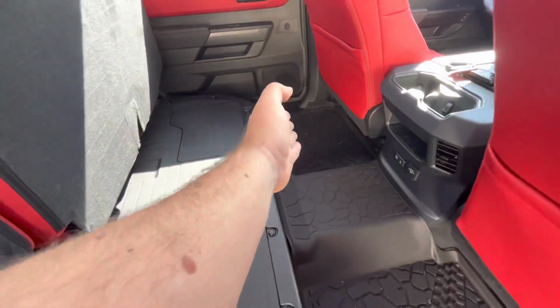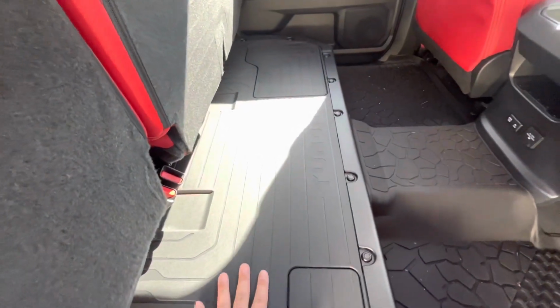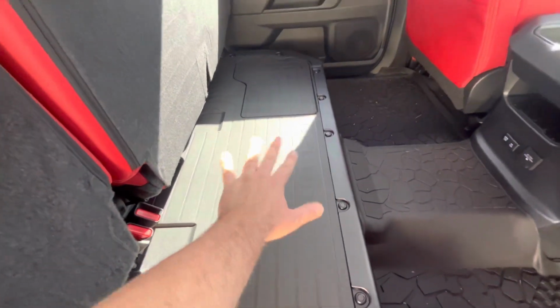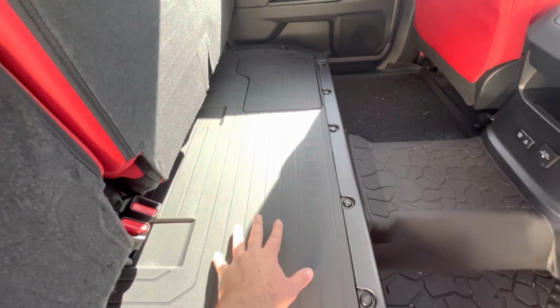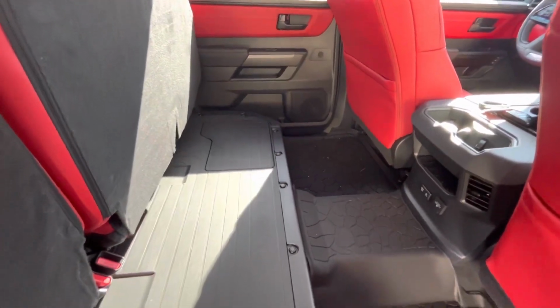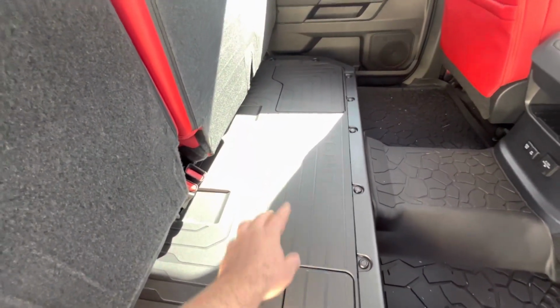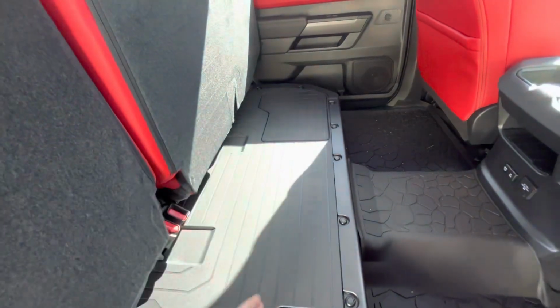Now, you can obviously put a lot of stuff here. You could put stuff on top of this. I've seen some owners put a non-slippery surface on this, like a rubber mat, so they could use it for storage when the seats are up. But there still is plenty of room. But once again, we don't get under seat storage if you get the iForce Max. If you get the regular iForce, you do get under seat storage.